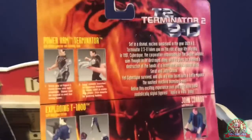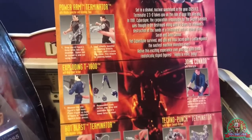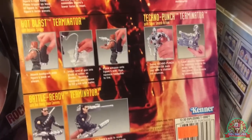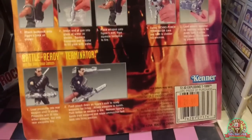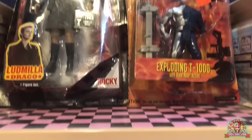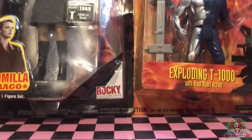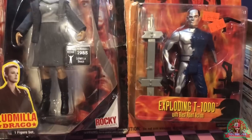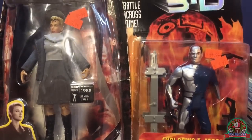The Rocky characters, that box is a little more messed up, but the figure's still perfect. So here you can see all the actions of these figures that they sell for this wave, and they all look great. This is a Kenner piece. So these are the two pieces I purchased. Again, one for $3.99, one for $5.99. So 10 bucks for the both of them.